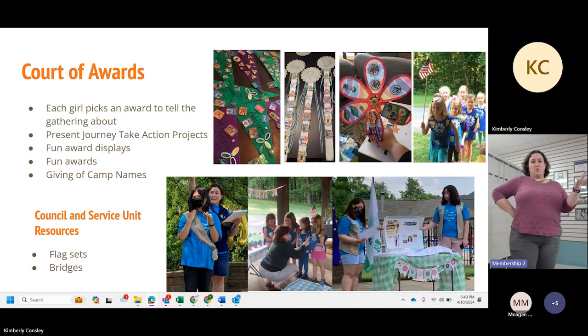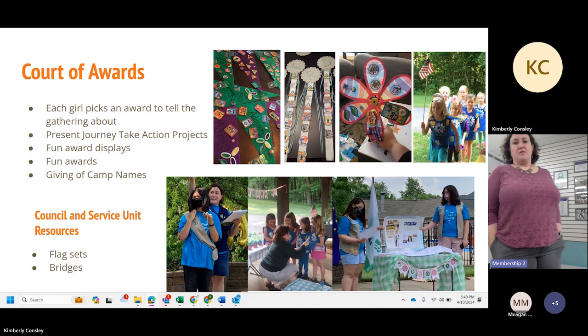And that's what you see the girls doing here at the table. They're presenting their Take Action project for the Cadet Media Award. They're talking about how they reworked media, an ad or something, to be more inclusive. So that is what's going on there.